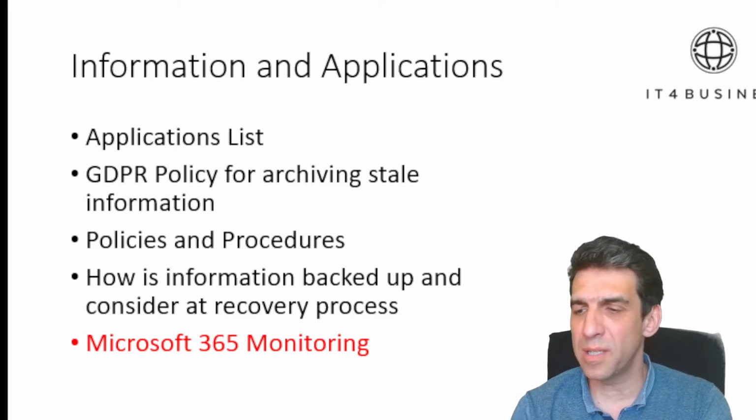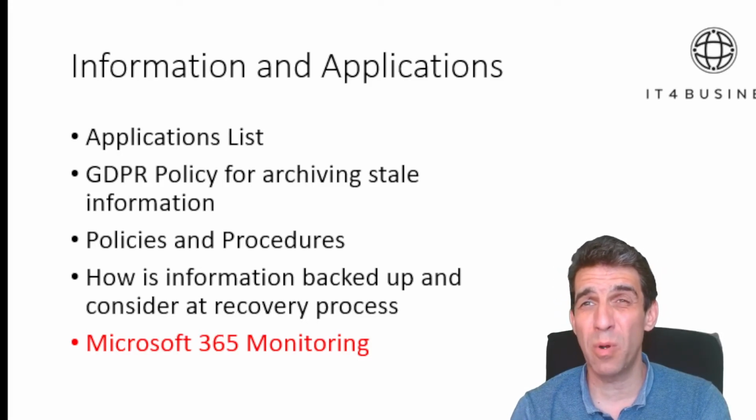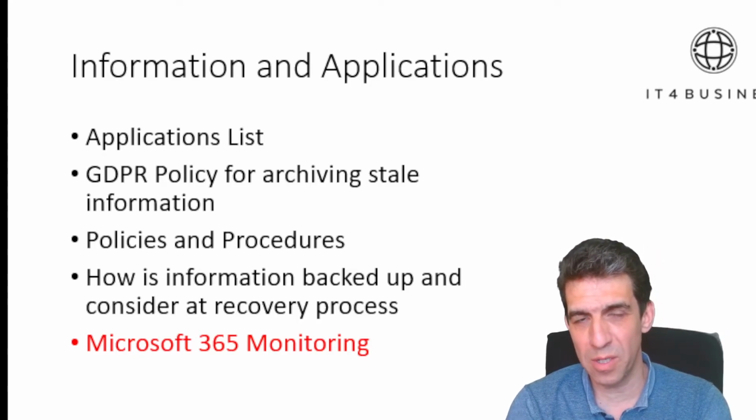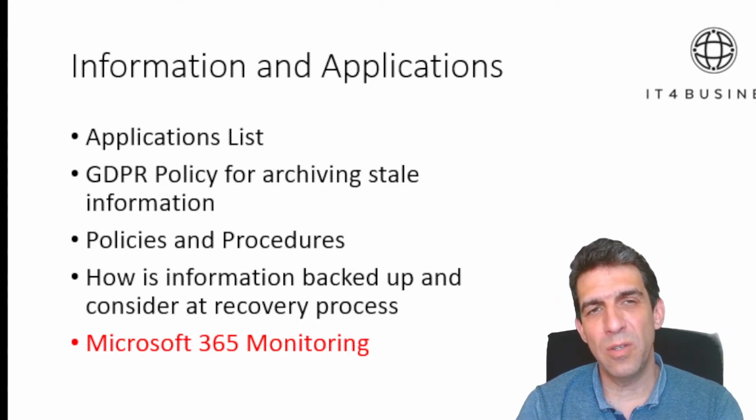And the only reason you'll get inspected if you're really small is probably an ex-employee who's disgruntled and reports you to the Data Commission. So you'd have to have this document, this evidence, in place.